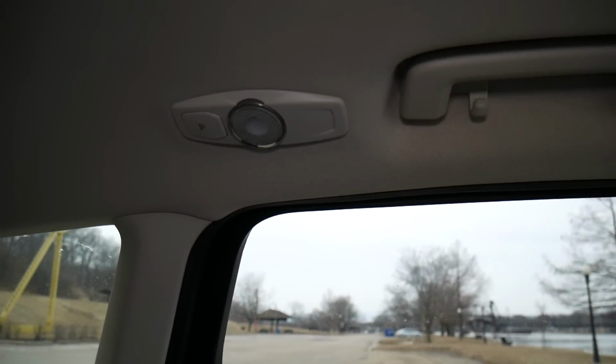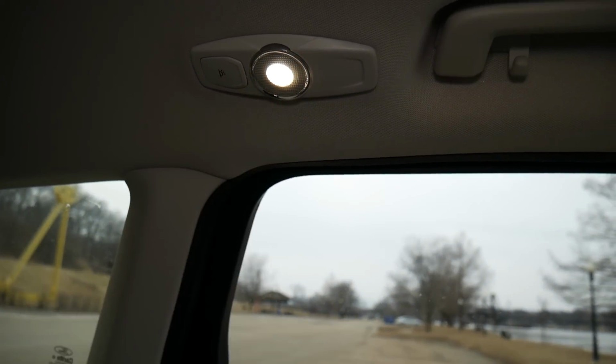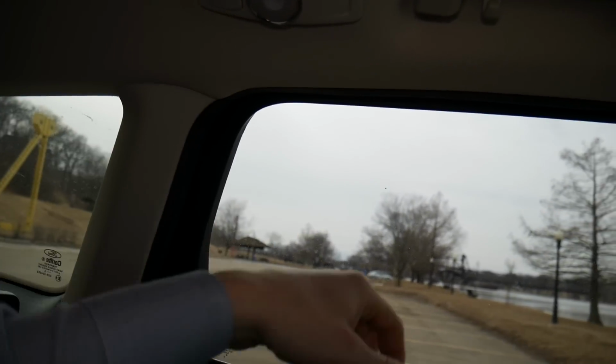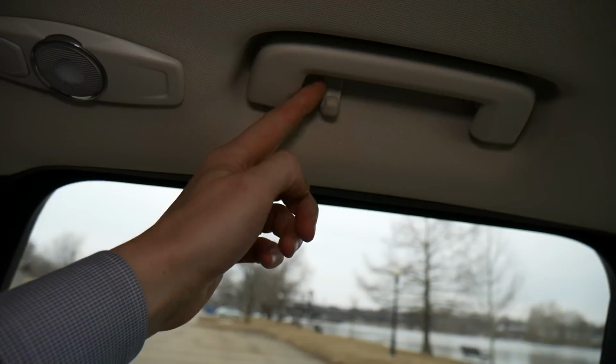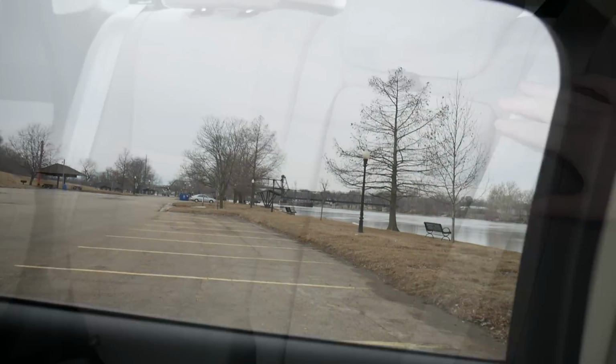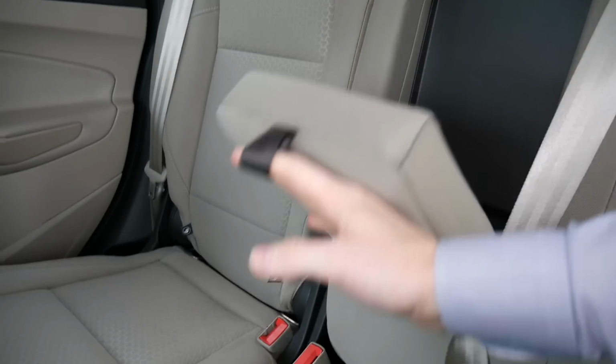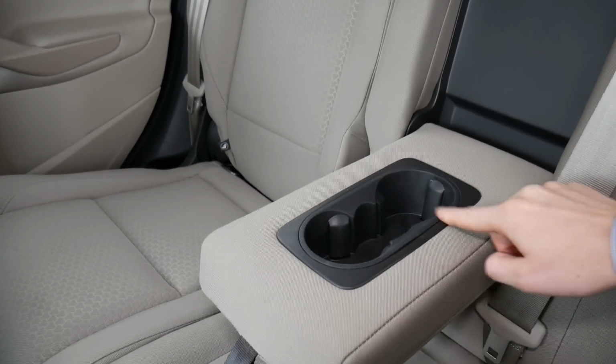You do get a nice light up here, kind of a circular shape. It's actually right by where your head would be, so it's kind of nice if you're going to use it as a reading light, I guess. And then a handle and a place to hang your jacket. There's also a center armrest, kind of has a tab right here to pull it down. There's 2 cup holders in here.